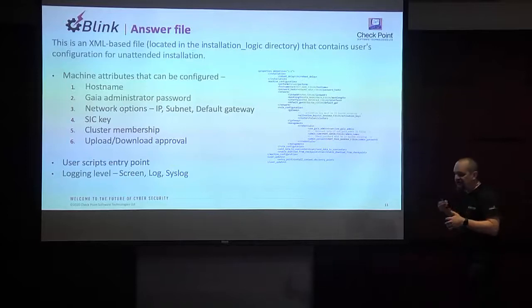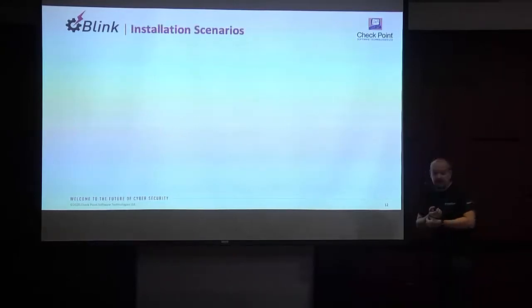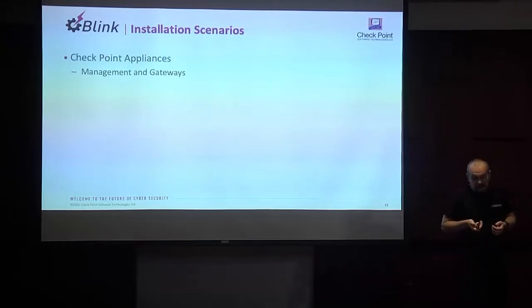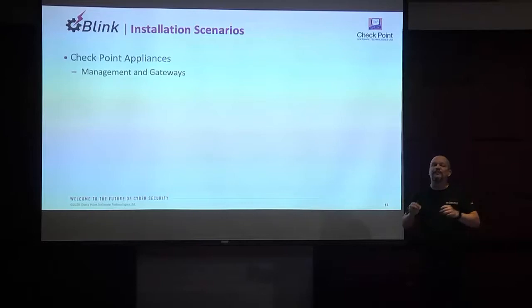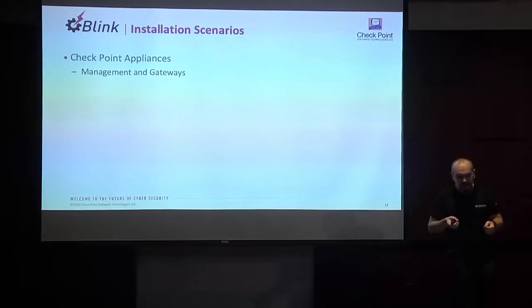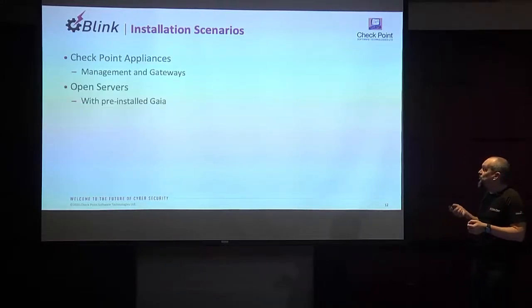If you want to add advanced configuration, many interfaces, static routes, there is a file that is available as part of the Blink image. And when we released this tool 1 year ago, it was covering gateways specifically, and today the situation is changing. We can deploy path management and gateways.